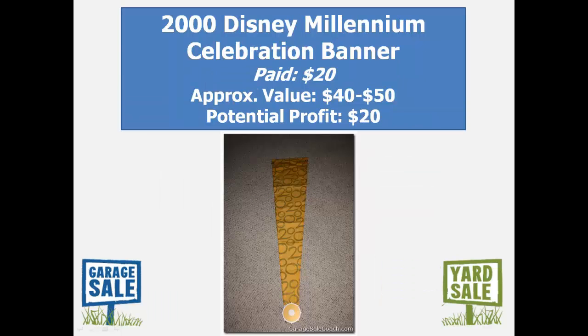This is a banner that was hanging in the park during their Millennium celebration, and I have no idea what this one would go for. I mean, for 20 bucks, I knew that I'd at least make that back, if not more. I'm assuming that it's going to go for at least 50, if not more, because it's one of those things that just doesn't have a value. It was in the park.